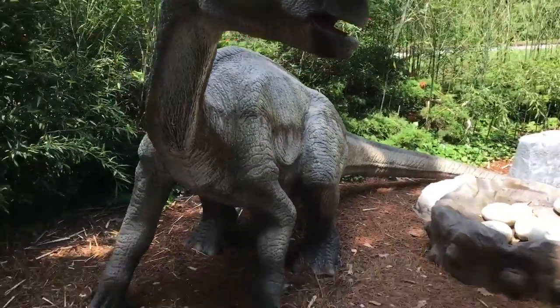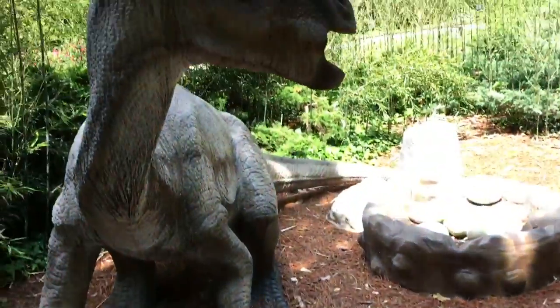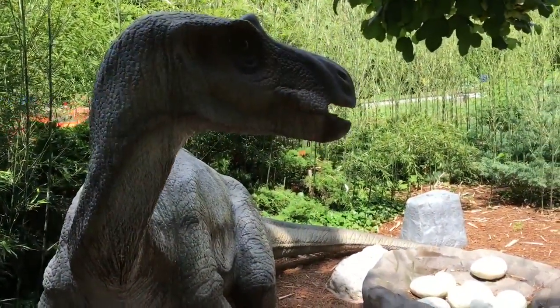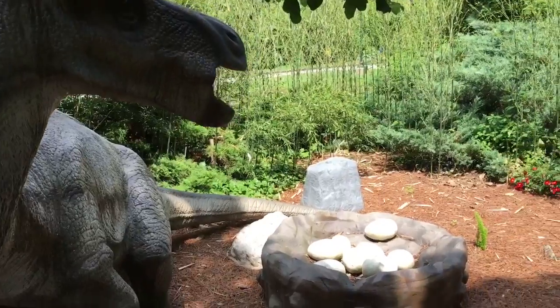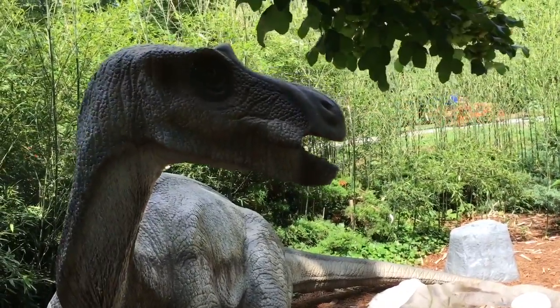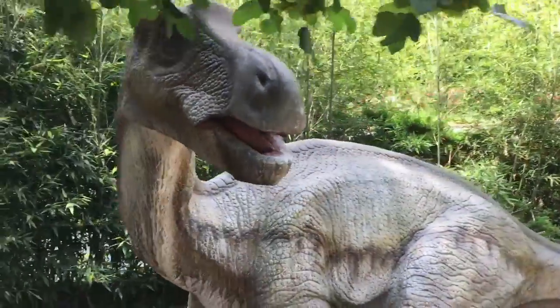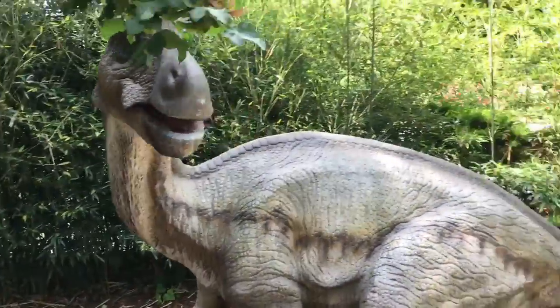This one is some kind of Maiasaura. Oh wow. Look, when I was little, there was like 10 different dinosaurs. Now there's like hundreds of them, so I don't know why they keep inventing dinosaurs. Triceratops and T-Rex and Stegosaurus, those were good enough for us back in the day.